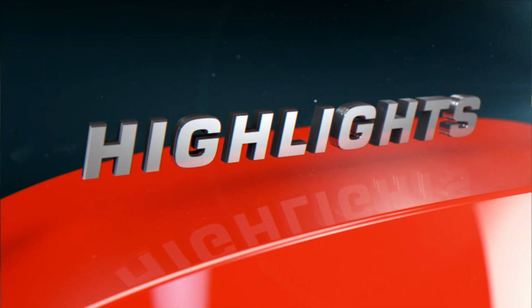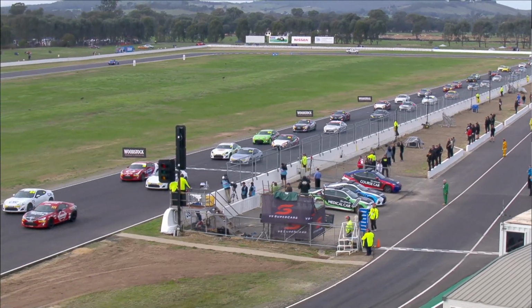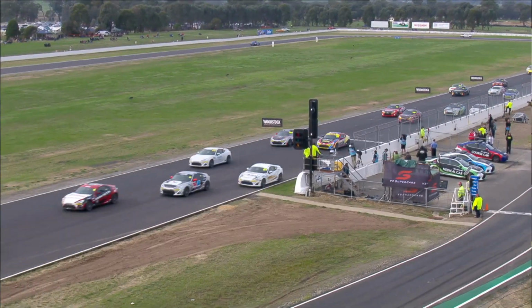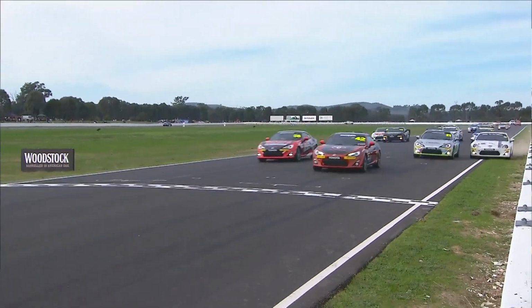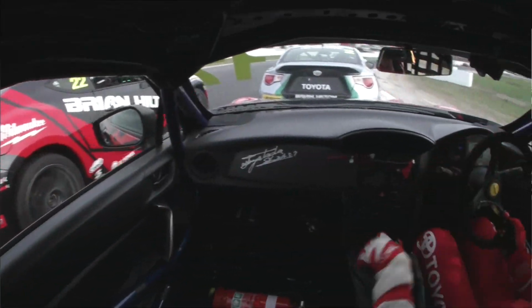Let's have a look at the highlights of race 1 in the Toyota 86 Racing Series. A full field of 38 cars headed off down towards turn 1. Cam Hill, the young Canberra driver, on pole position. It was hard to know where to look. They were in the grass before they'd even got to the start-finish line. And this was one action-packed race.